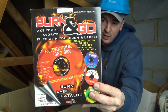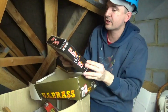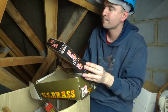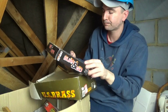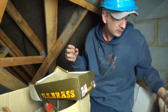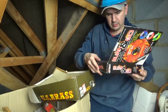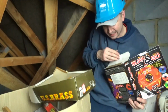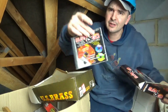That's going back some years as well. There's Burn and Go. That's what I used to use to do a lot of my compilations. Take your favourite files with you. Burn and label. Digital photo CDs, music CDs, game CDs, backups and more. Yeah, that got used a lot. Is it still in there? And also it had an adapter which would allow you to make a CD label. Yeah, still there. There you go.